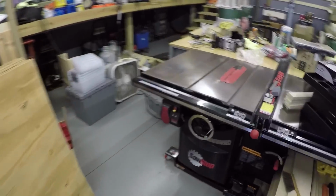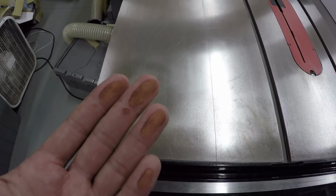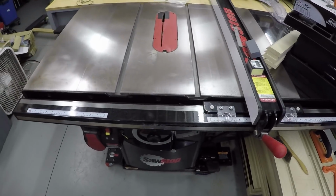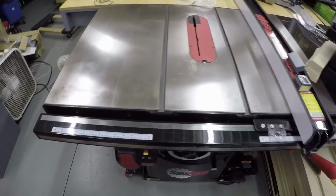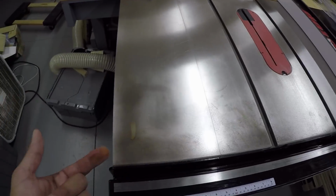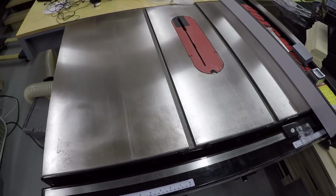Oh, and it's been so humid here. I am so upset, but take a look at the nice top on my SawStop table saw. I thought I had it waxed up enough that it would not have rusted, but it did start to surface rust, so I gotta clean that up and get that waxed before that really starts to pit. So far it's just on the surface, so I don't want it to get any deeper than that for sure.